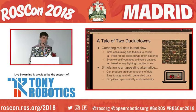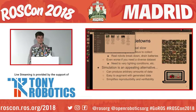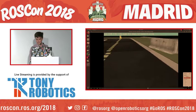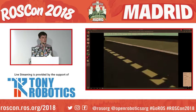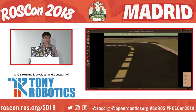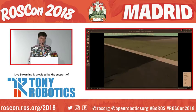And the nice thing about this is you can augment it with lots of different types of data that you might not encounter. So one of these simulators we developed is the one I'm about to show you now. This was developed in-house. It's a pure Python OpenGL simulator. We explored using Gazebo for a little bit, but it turned out to be a little bit slow for the inner loop of the machine learning. So we ended up developing our own.